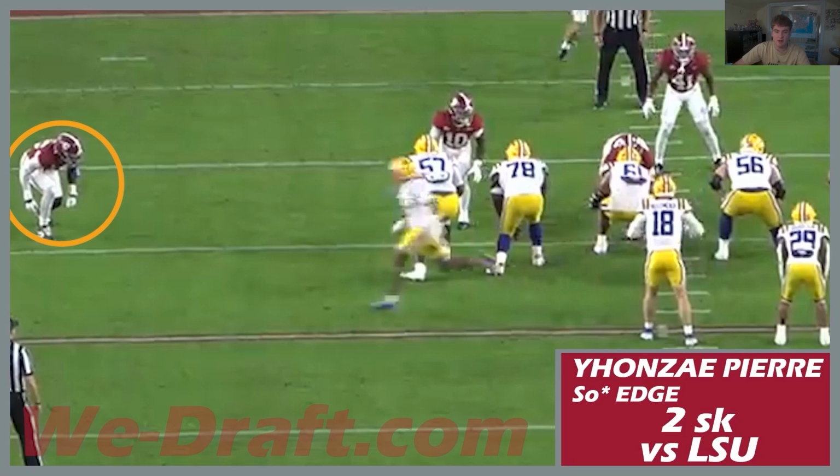We watched Yhonzae Pierre on this channel earlier this season when he had 3 sacks against Tennessee, and in that game he did a great job either beating offensive tackles to their outside shoulder, where he was then able to turn the corner and get a sack, or he kind of faked that outside move and just flashed to the inside. This game against LSU, we didn't really see him go around tackles. We saw him just blow them up through the middle of their face.